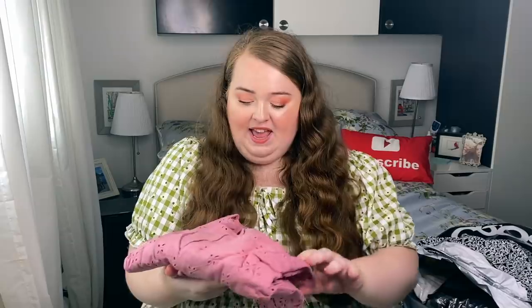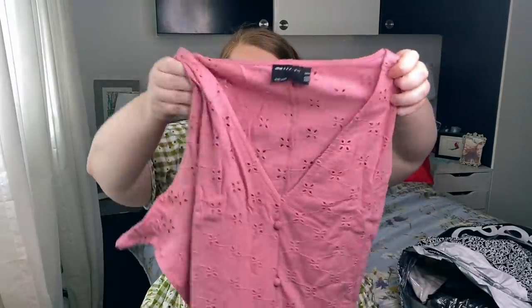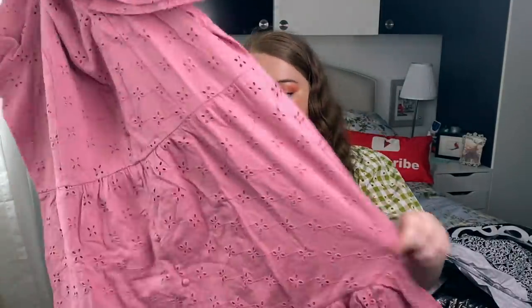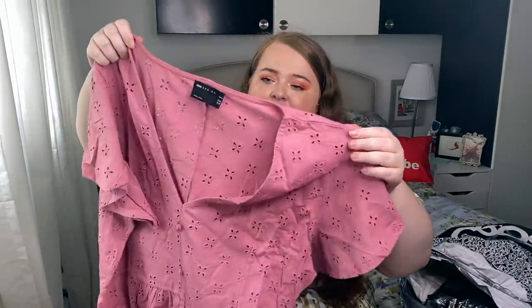So anyway, here is the first piece. It is pink, so we're starting off good because I love pink, rosy pink. It is so flattering, so pretty. And this is a very cute little dress. This is very sweet, and I could see myself liking it. It feels really, really nice quality as well. It feels like a cotton.